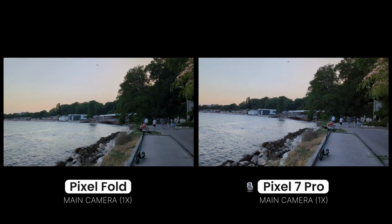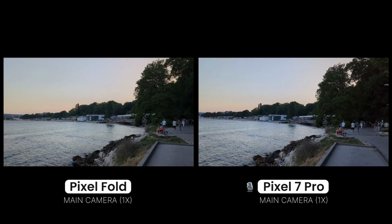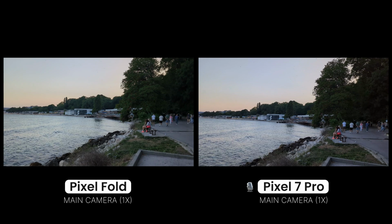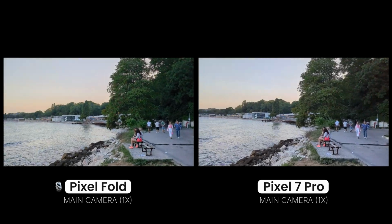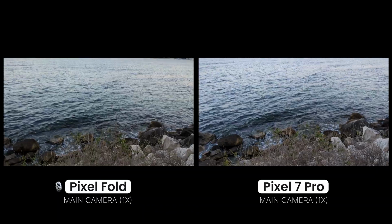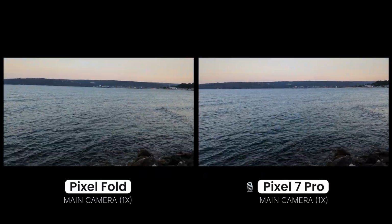So let's walk a bit, get a sense of the stabilization. Looks pretty solid on both phones. Pretty locked in. I like that. Alright. Pan around. See how they are able to adjust to the different light.